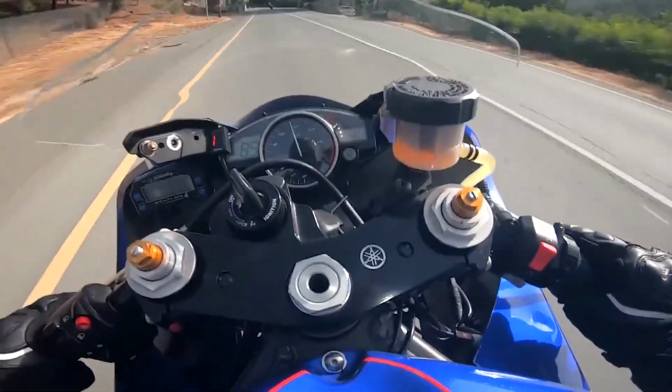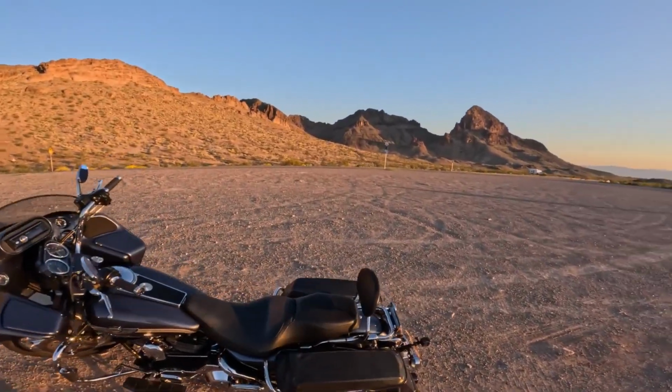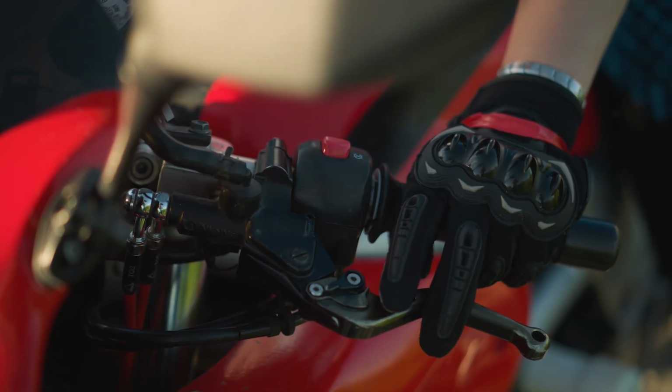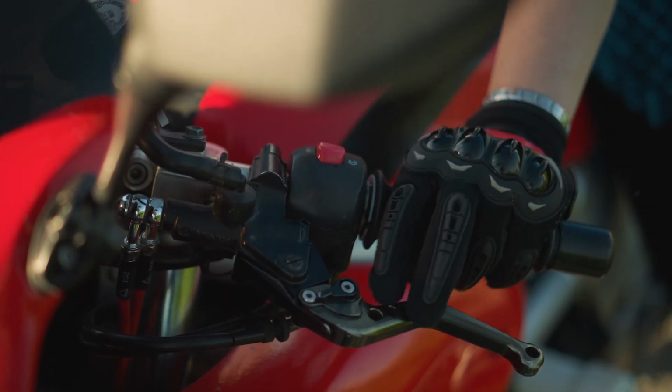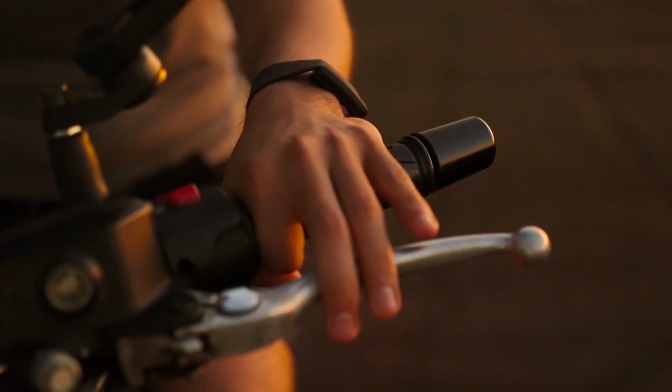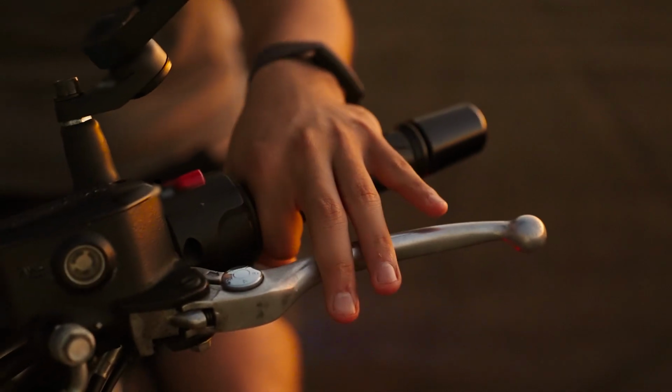Are you relying too much on the clutch in traffic? Do you shift gears without full engagement? Is your clutch adjusted correctly? Let's break down 5 key mistakes new riders make and how to avoid them. So, let's take a look at the first, and arguably the most foundational, clutch error you need to stop making.